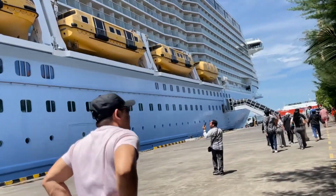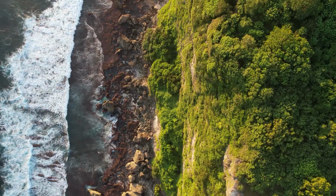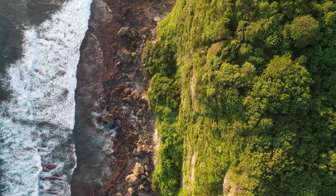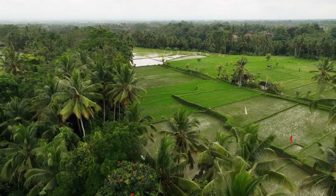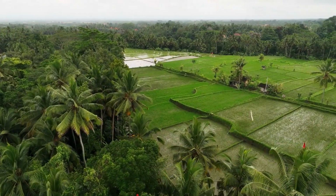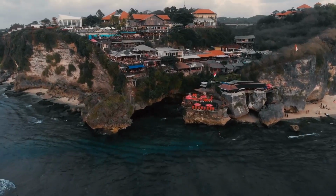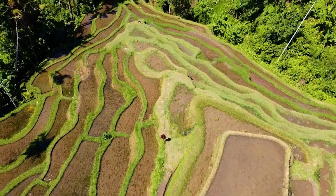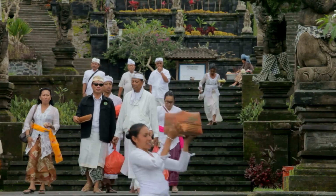We've covered why Benoa Port is perfectly positioned for authentic Bali experiences, how to see the dramatic Uluwatu Temple, experience Ubud's cultural heart, and discover those local secrets that make Bali truly special. But most importantly, we've shown you how to experience the real Bali, the island of gods, rice terraces, and incredibly warm people. Here's what I want you to do.